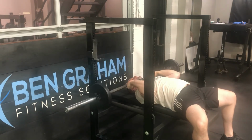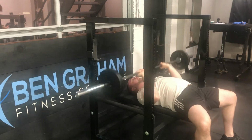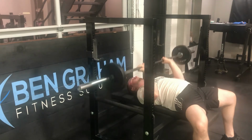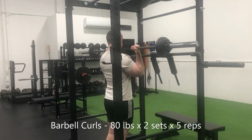And then we've got the Graham Guillotine Extension, the new variation. Enjoying this one. Definitely hammered the triceps. Got the 25s on the bar for the first time, so that was a bit of a milestone.